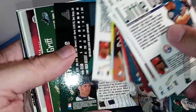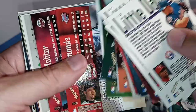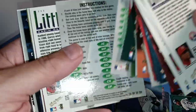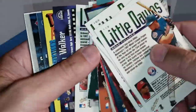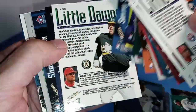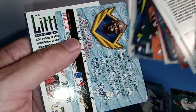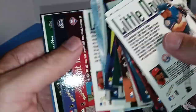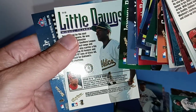So we did get the one dishwasher per box. I wish it were Pedro or somebody like that. Nope, so far nothing. Moises Alou, Sammy Sosa. If I miss it and you guys see one, feel free to leave it in the comments, because I'm not seeing any so far.